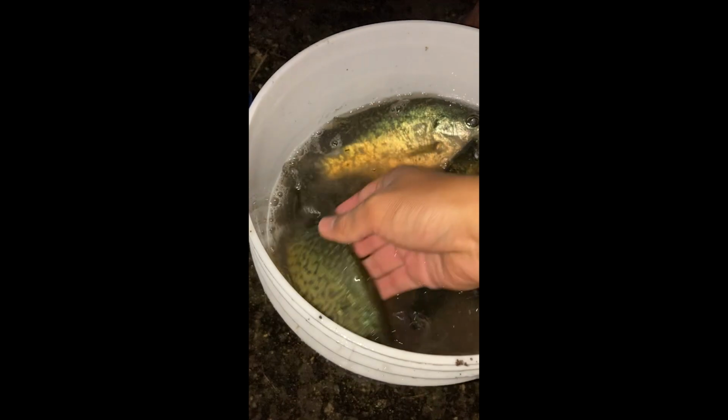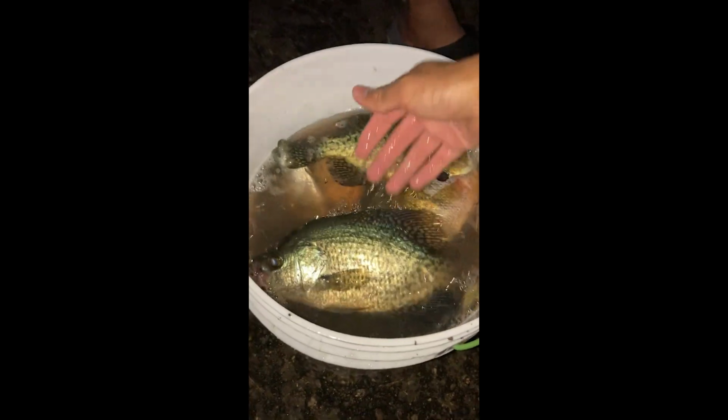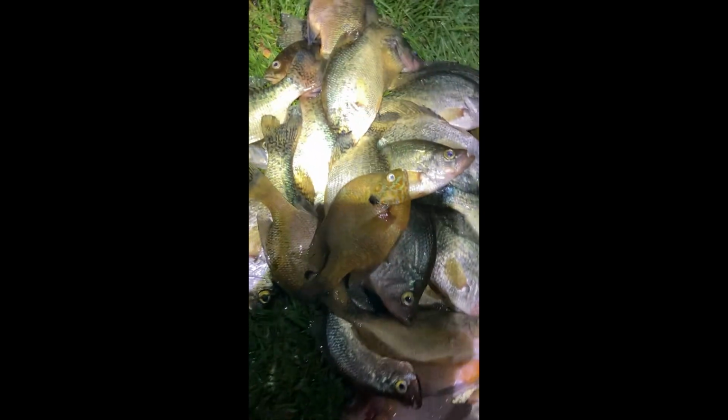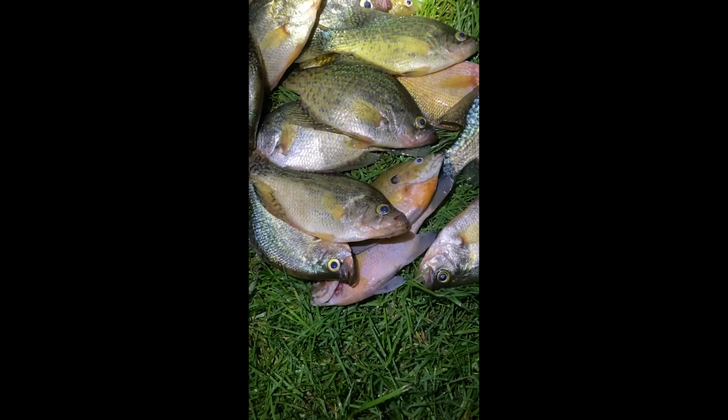Slab something here now. Slab. Ooh, that's a big one. Another slab right here. Big.